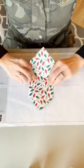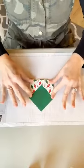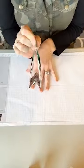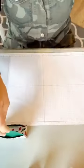Oh, and then do the same thing on the other side. So this just gets folded up. And that quickly, we are done. Look at that. Isn't that so cool? Really, and then you have your 2 pouches. So let's decorate it really quick.